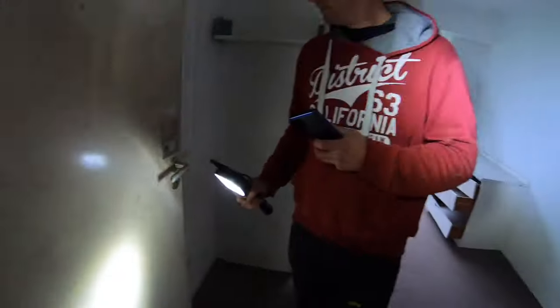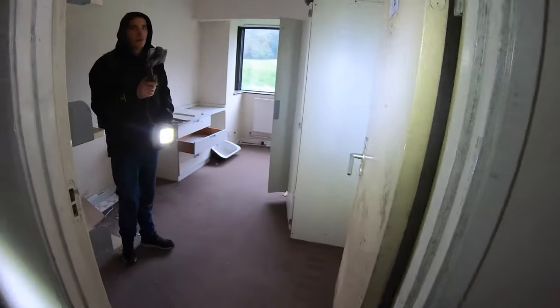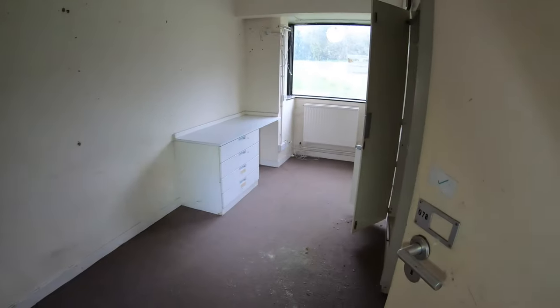This one smells a lot fresher, doesn't it? What room was that one? 75. They're all quite same old down here, so I'm not going to keep rolling on every single room. I hate opening doors. I always feel like something's going to pop out at me. That smells like a new maths book at school. It smells like that. That sounds really weird, but.